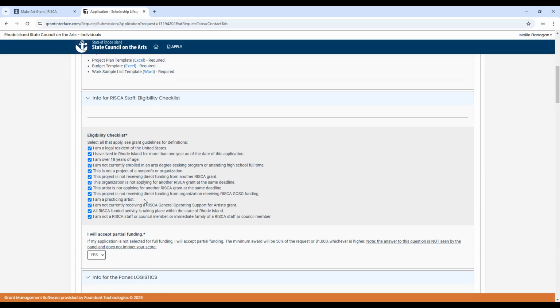You're not currently receiving a RISCA General Operating Support for Artists grant. This does not impact your application for GOSA in the fall. So as long as you're not part of the current cohort, you're fine.